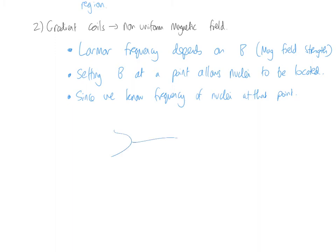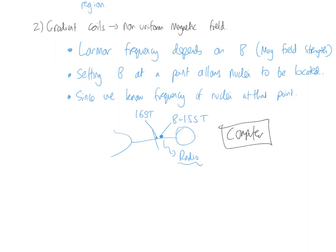Well, remember that the frequency depends on the magnetic field strength. So if we take our human, the magnetic field strength here is, say, 1.55 Tesla, and here is 1.65 Tesla. They're both going to emit different frequencies of radio. So we can then know exactly where that's come from by measuring this frequency and knowing the strength at these points. This is of course all fed into a computer which does the calculations, and that's another key component of an MRI scanner. And the other two that are worth mentioning, we have some radio producing coils and also radio detecting coils as well. And the clue is pretty much on the tin there.